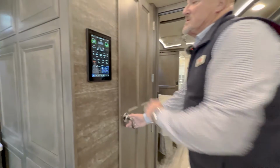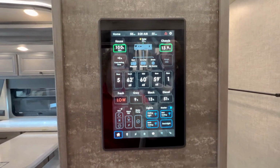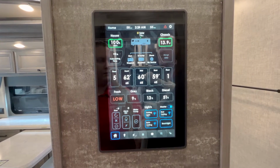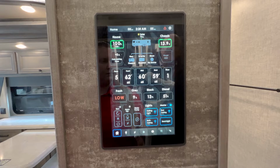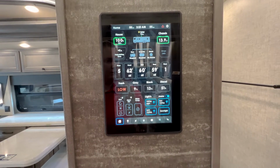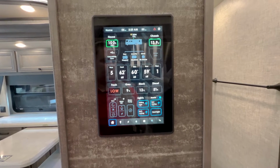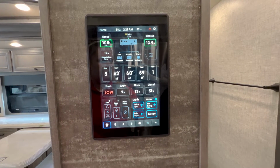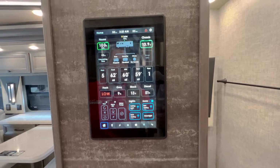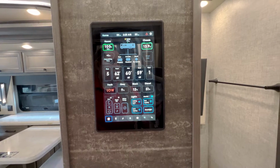Nice control center here also for what you want to look at in the coach. Maybe you want to do your auto gen start from right here. You can do that. You can check for the climate settings on your ACs or your AquaHot and see what you want to set the temperature for the coach. You can check the health of your batteries from right here as well. And you can run this from a phone app as well. So lighting you can control from your phone and things of that nature.